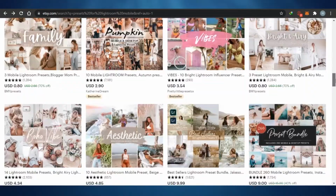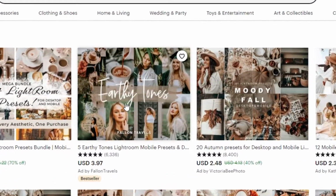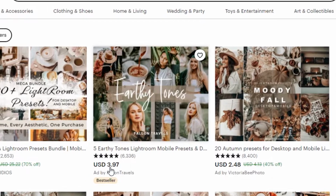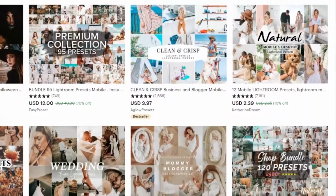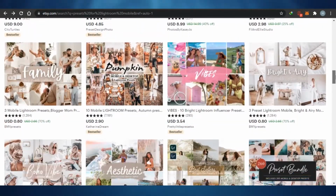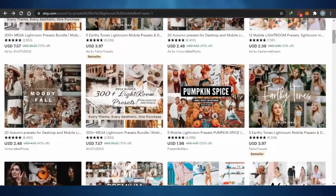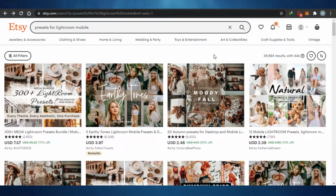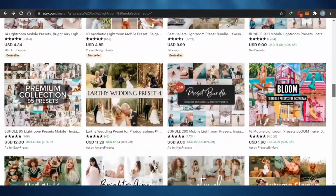There are different names given to it, and if you like some of the presets, for example, if I'm liking this earthy tones preset, this one is for $3 and this one is $7, this one is $2, this one is $2 as well, this one is actually $12. These are different presets that editors and photographers use if they use Lightroom. Lightroom is one of the very famous editing apps out there, and when you use it, you need different presets. So if you want to buy a preset, then you will simply come to Etsy and buy these presets that have been created by different people, and you can buy them for $2 or $9.